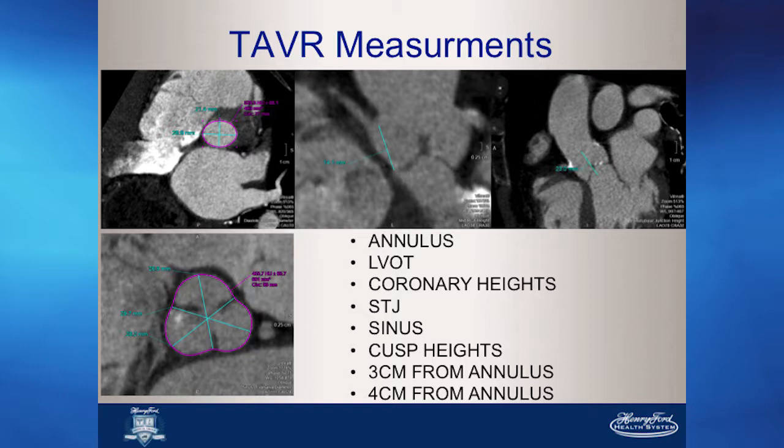Some of our TAVR measurements that we give them: annulus always, systolic and diastolic. LVOT always, systolic and diastolic. Coronary heights always, systolic and diastolic. These 3 will determine what kind of valve, where to place it, what level to place it at, making sure we're not obstructing any coronary arteries. We give them an STJ measurement, sinus measurement, the cusp measurement, everything that they could possibly need and know before they actually go in with the patient.